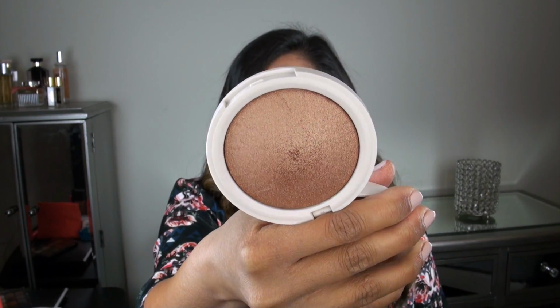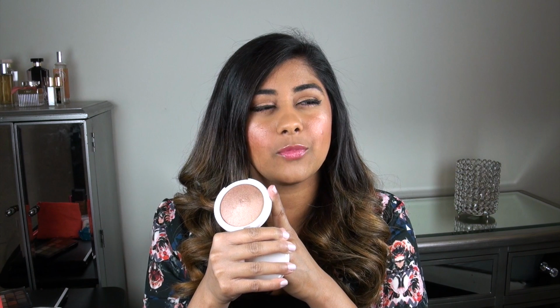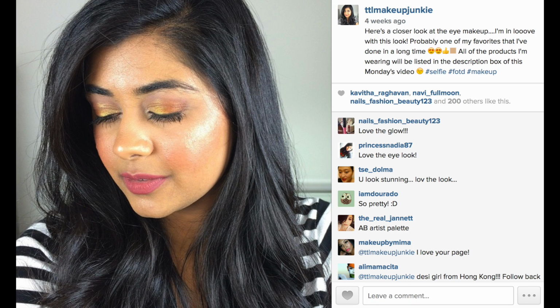It is one of those baked highlights. It's so shimmery. I was actually wearing this in a picture I posted on Instagram. Once again, I'll go ahead and insert that right here. So many people asked me what was the highlight on the tops of my cheeks, and it was just this. This is gorgeous.